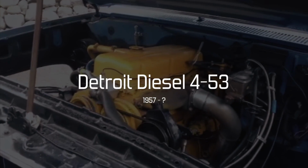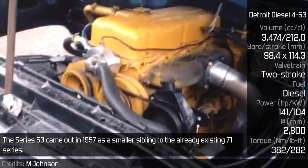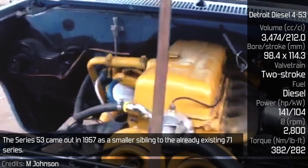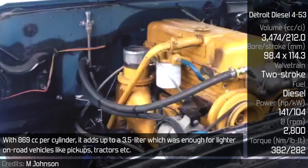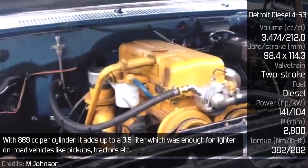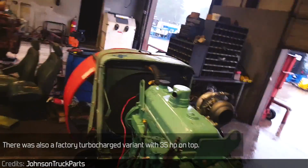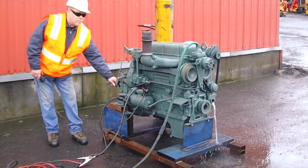Detroit Diesel 453. The Series 53 came out in 1957 as a small sibling to the already existing 71 series. With 869cc per cylinder, it adds up to 3.5 liters, which was enough for lighter on-road vehicles like pickups, tractors, etc. There was also a factory turbocharged variant with 35 horsepower on top.